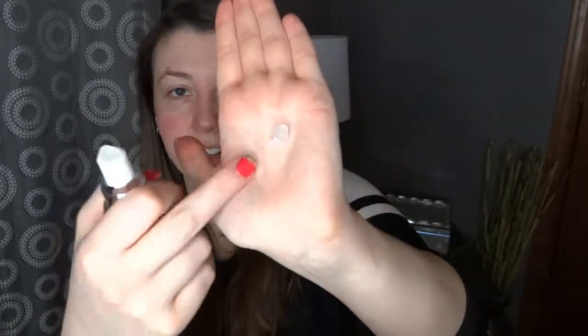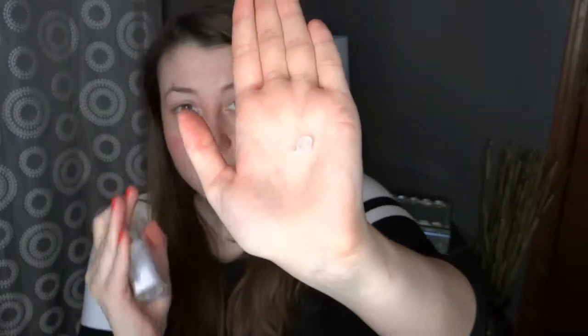It's one of my favorite silicone-based primers ever, including high-end ones. And what it looks like is it comes out in this clear, obviously like silicone gel type of thing. And what this does is when you put it on your face, it fills in your large pores. So if you do have pores like I do, it fills them in.